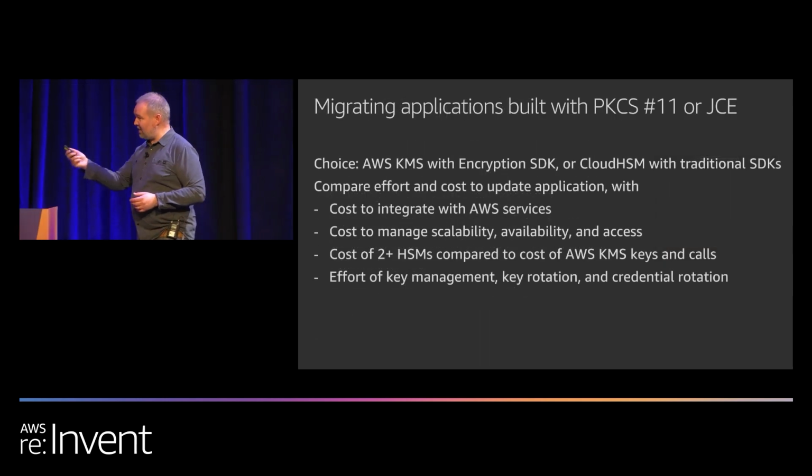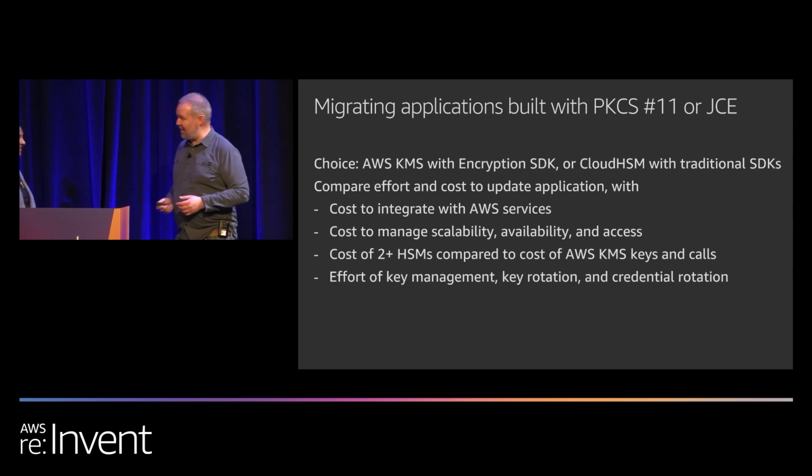Avni, I'm going to let you take this slide because you're the migration PKCS11 expert.